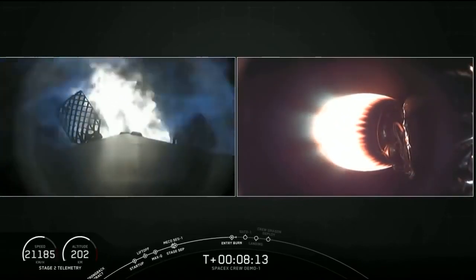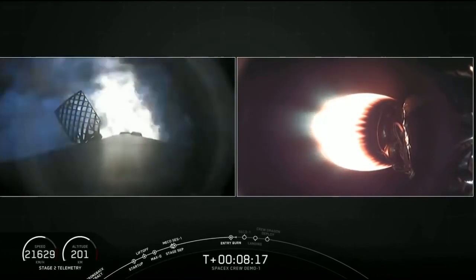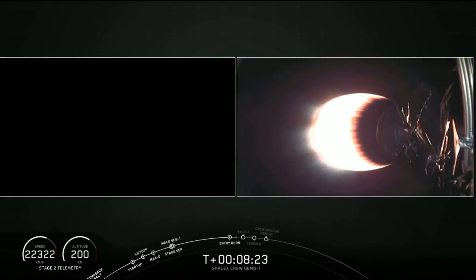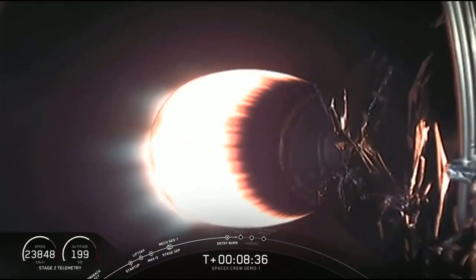Yeah, so a little back-to-back action now as we see stage 1 coming back down towards Earth, stage 2 still making its way up into outer space. The Dragon still nestled on top, getting ready. Stage 1 entry burn shutdown. And there's the end of that stage 1 shutdown. Okay, so stage 1 is going to continue to coast its way down using those grid fins for attitude control and steering.